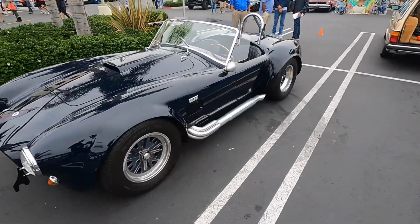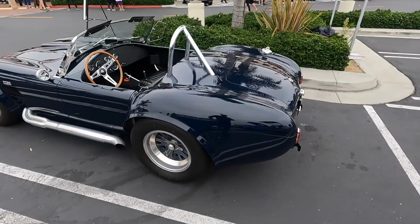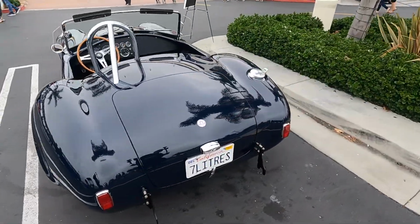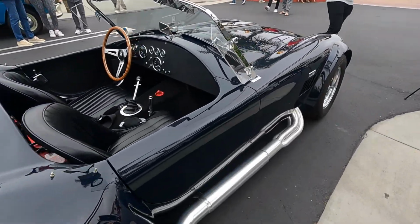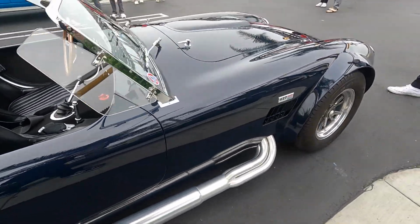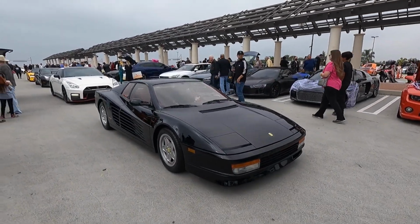So interesting car. A lot of value in this car. It's about to go up to auction because of this authenticity and some pedigree to it as well. But really great to see this car here. They wanted to bring it along here before it goes to auction to get as many eyes on it as possible. Absolutely stunning Testarossa rolling out.